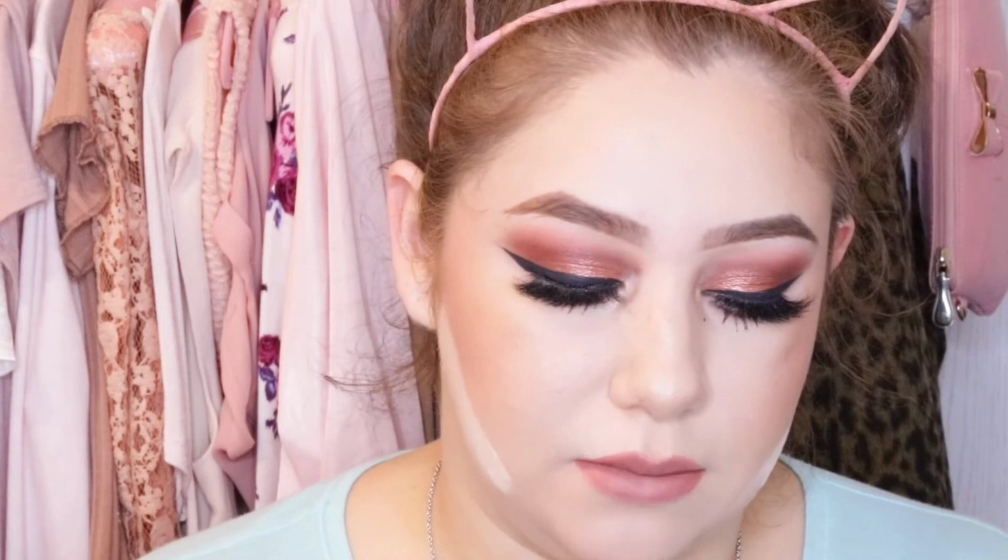I actually forgot I have a new brow gel to show you. So this is the MAC Pro Longwear Waterproof Brow Set. I feel like the lip plumper definitely did make my lips look big, which I do like. I just don't like how it gave me redness around the lips.